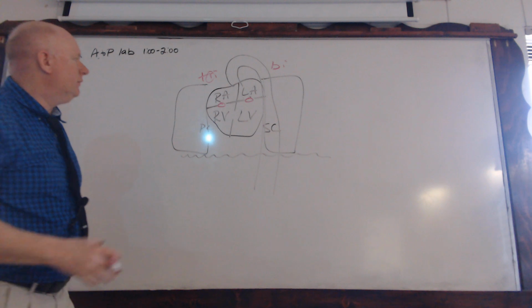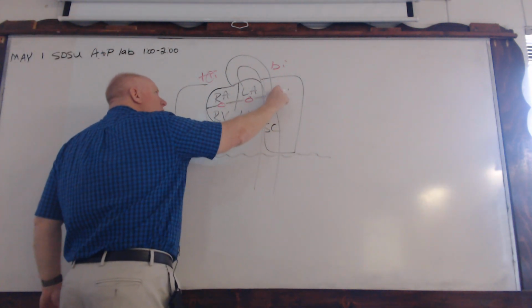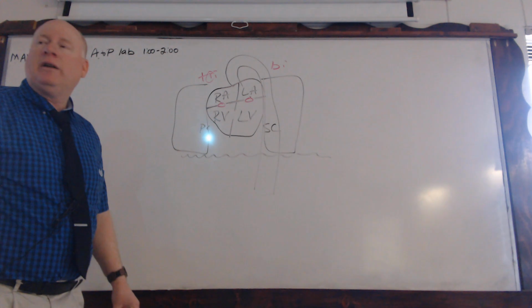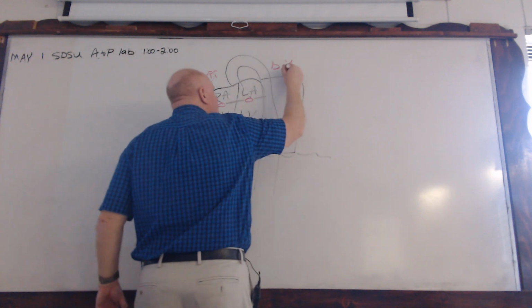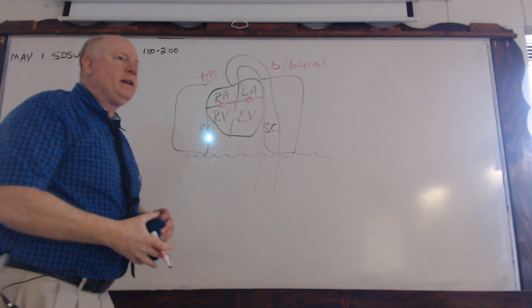Then you could use your logic as well. There's two lobes over here, so that means bicuspid, or there's three lobes to this lung, which means tri. That's a good way of an analogy as well. Then if you keep that separate, then it doesn't really matter. You can use mitral or bicuspid valve.